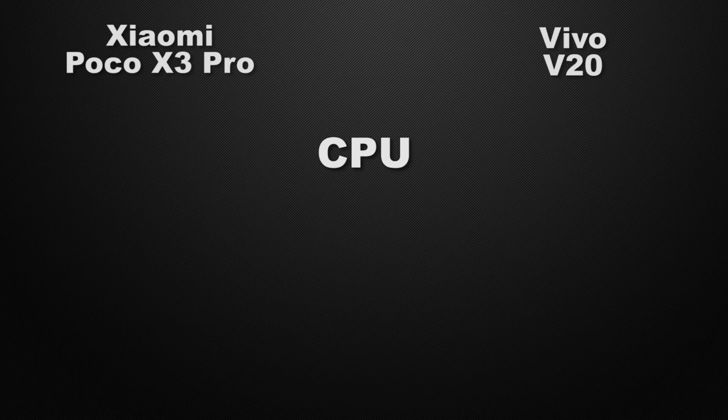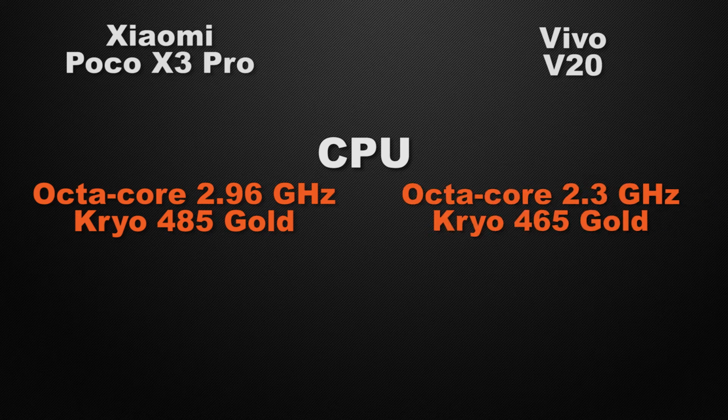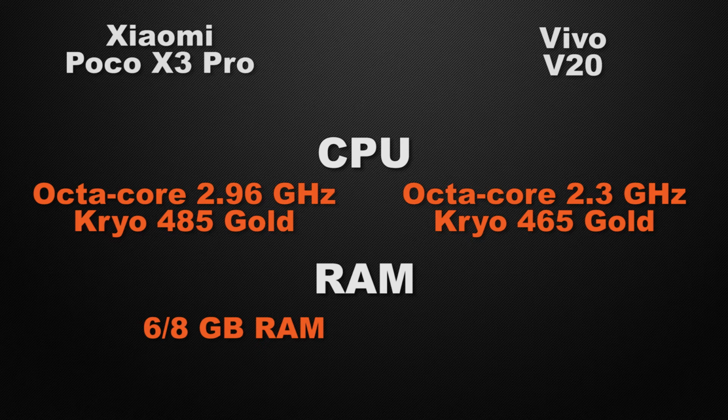Let's talk about the clock speed of the devices. X3 Pro can clock at 2.96 GHz based on an octa-core Kryo chipset, whereas V20 can clock at 2.3 GHz based on an octa-core Cortex chipset. So the winner here is X3 Pro because it has faster clock speed. And about the RAM variants in the devices, X3 Pro comes with 2 RAM variants, 6 and 8 GB, and V20 has only an 8 GB RAM variant. So the winner here is X3 Pro because it has 2 RAM variants.